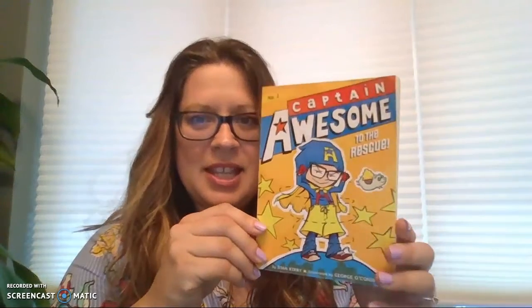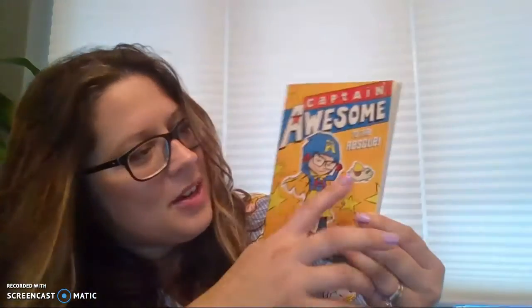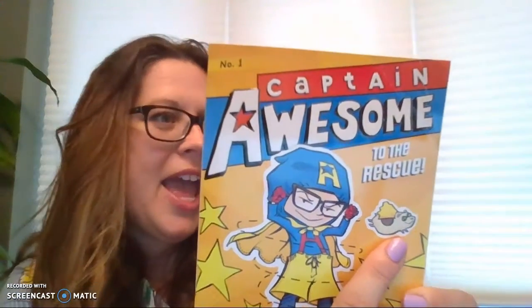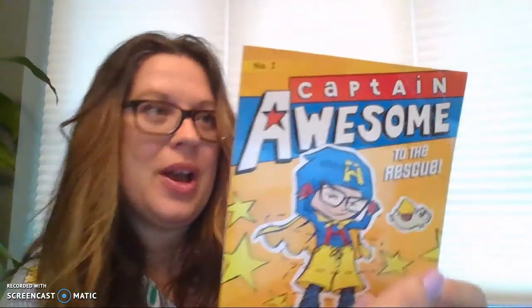So just looking at this, what do you think this story is going to be? Looking at the cover, well, I see a kiddo, and I see him using his regular clothes, and he got pretty creative and created himself a superhero costume, maybe? I see a cape flying. I see like an A. I think he's like Captain America, except he's Captain Awesome. Oh, and what do we see here? It looked like a pig from far away, but that's actually a hamster. And he's got a little cape on too, okay?